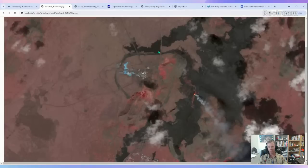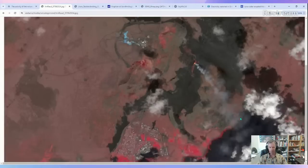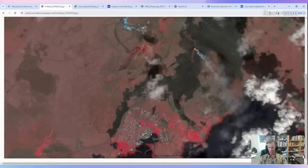But you can see the defensive berm here, Blue Lagoon, the power plant, Thorbjörn here, and the hills that define this area. So a nice little satellite image. You can also see the rest of Grindavik, the defensive berm, and the January 14th fissure that opened up in town.